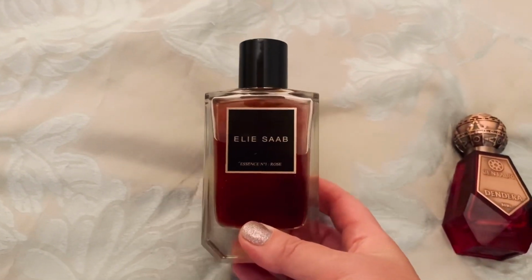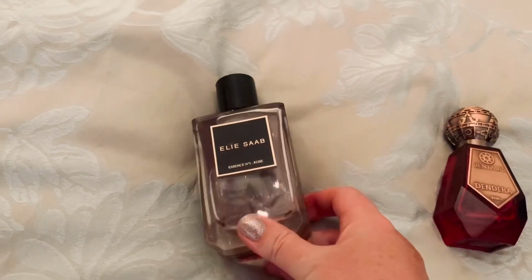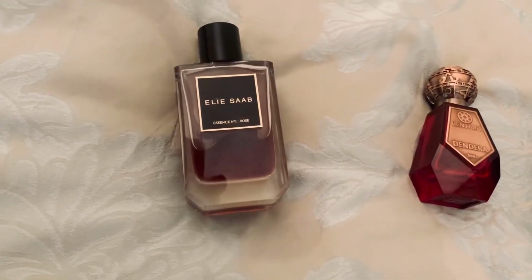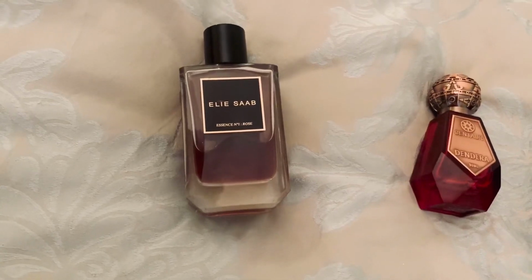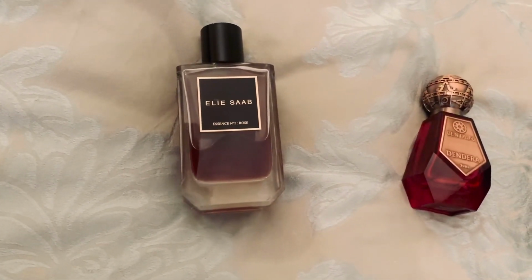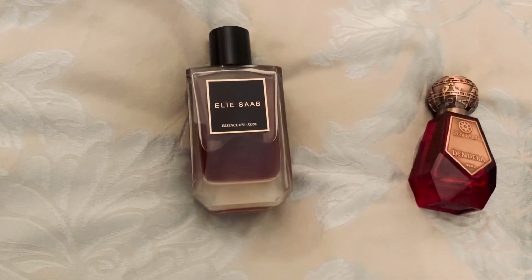It's a very rose dominant, rich rose, jammy rose with what I think is some resins, maybe a little bit of amber in the base. Quite simple, but absolutely beautiful. Reminds me a little bit of Stella Rose Absolute, which is now discontinued.